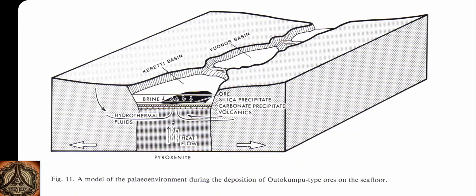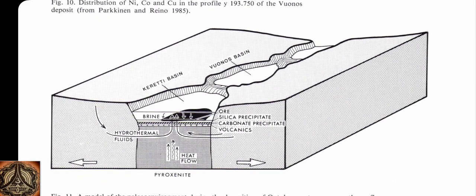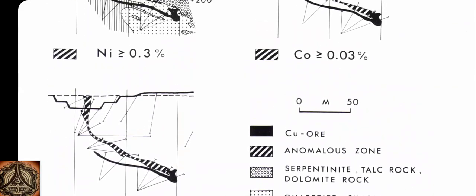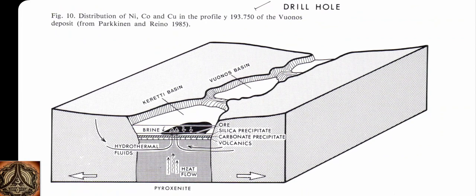Here they are trying to explain a model of paleo environment during the deposition of Outokumpu type ores on the sea floor. Do you see any lightning strike or lightning bolt or a sign of electricity here? No, there is no such thing here. So, they are explaining this like hydrothermal fluids, heat flow, and very long time spans.